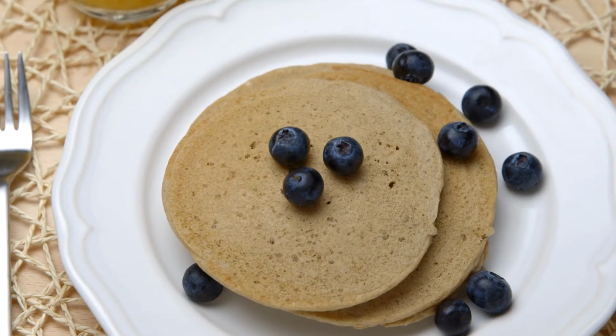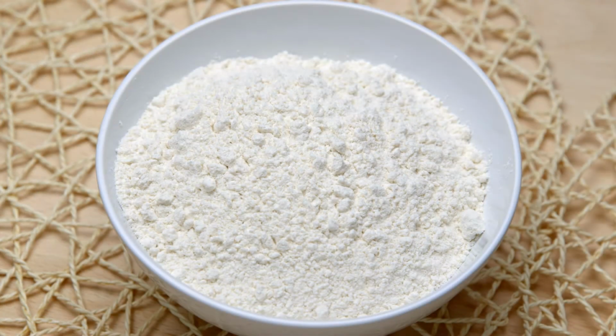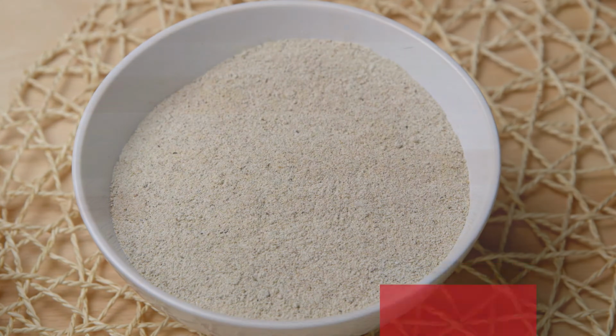My buttermilk buckwheat pancakes are easy, tasty, and pack a phytochemical punch. The secret? Swapping processed white flour for nutritious buckwheat flour.